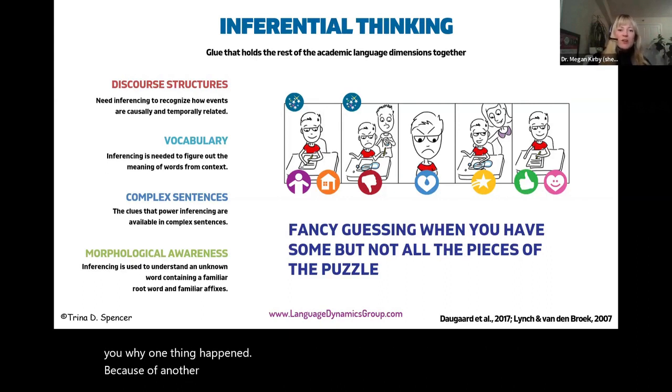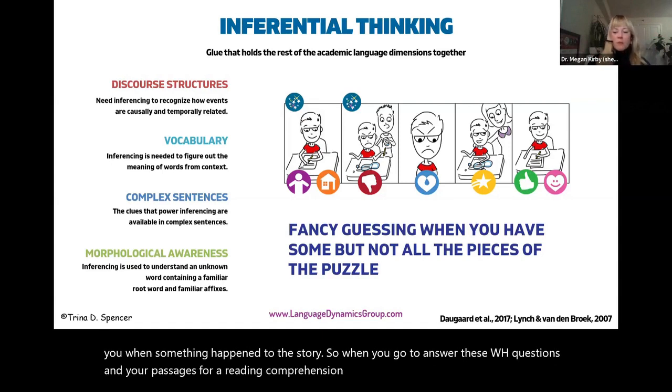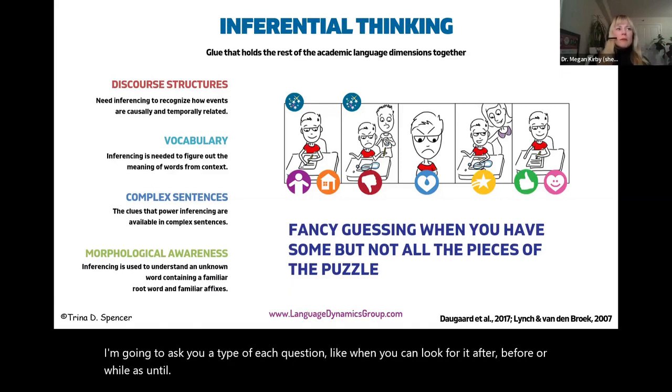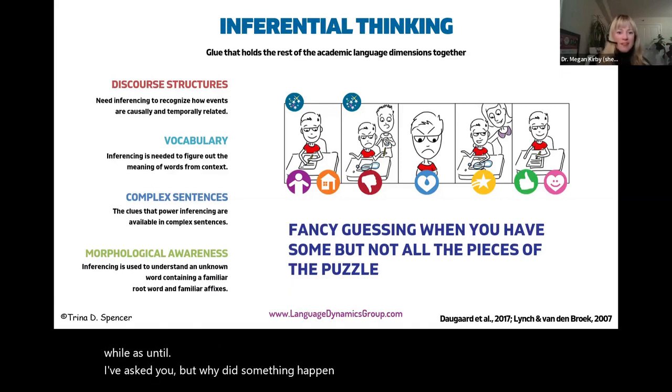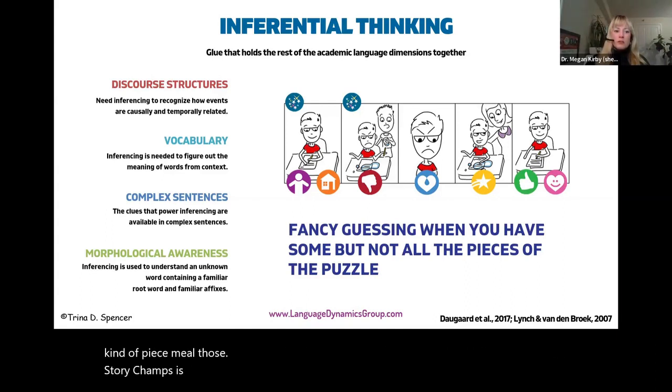Just that one word. So teaching them the power of when, that tells you when something happened in the story. When you go to answer these WH questions in your passages for reading comprehension assessments, and it asks you a WH question like when, you can look for after, before, while, as, until. If it asks you why did something happen? Go look for because, right? And then you can kind of piecemeal those. Story Champs is great for then teaching those preliminary skills.